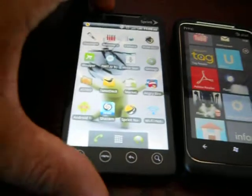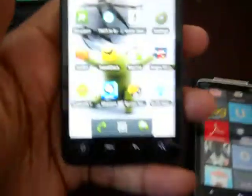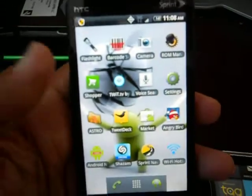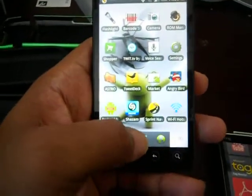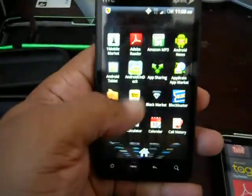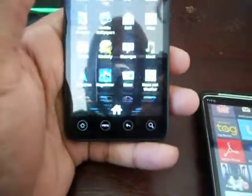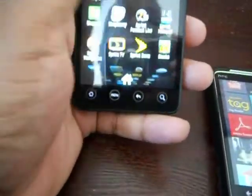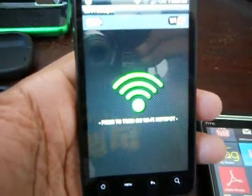As you can see, I'm running an HTC Evo here. This is my Evo. Of course, it is running a modified version of Gingerbread. It's pretty cool. I like this. It's okay. Really, what I've told anybody who would ask is I need this phone for that app right there. That's what I want it for.